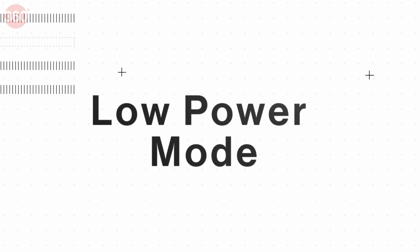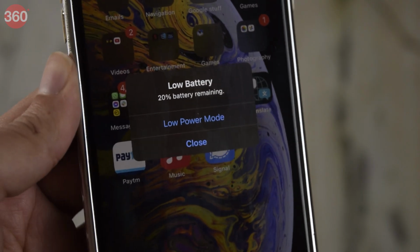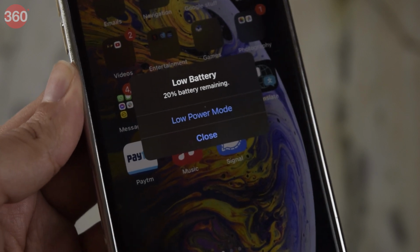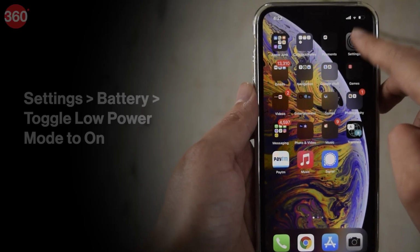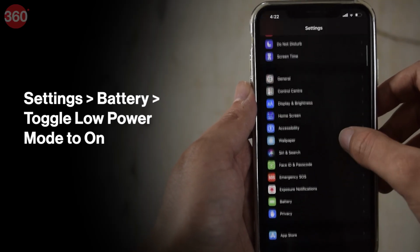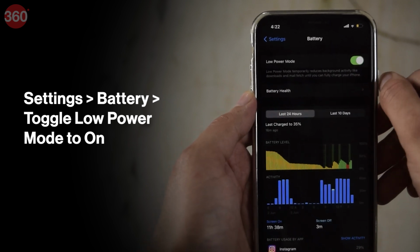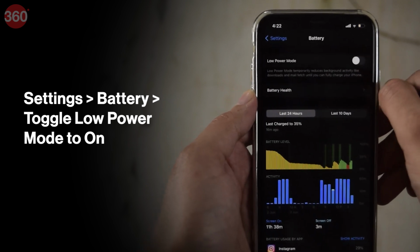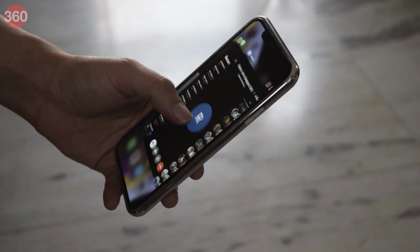Now, if you're a person who lives life on the edge like me with low battery all the time, you can turn on low power mode on your iPhone. Now, to do this, you can just wait till you get the low battery prompt, then tap on it and then turn on the low power mode. Otherwise, you can force it by going into settings, then tapping on battery and then toggling on low power mode. Yeah, you can keep it on all the time if you want, but just keep in mind that it may slow down your multitasking experience at times.